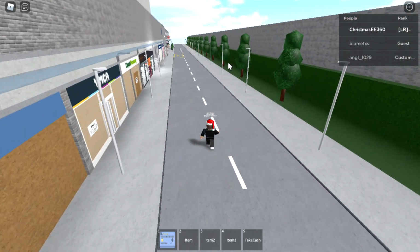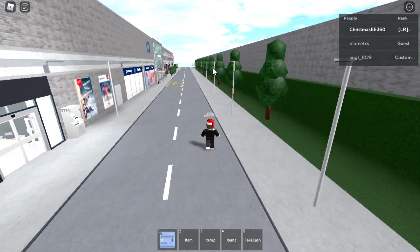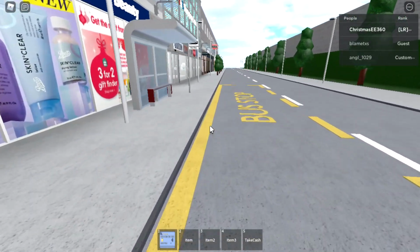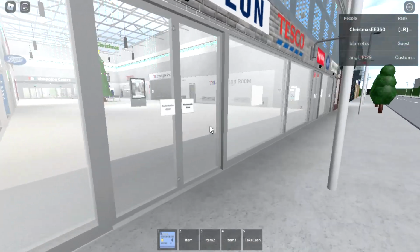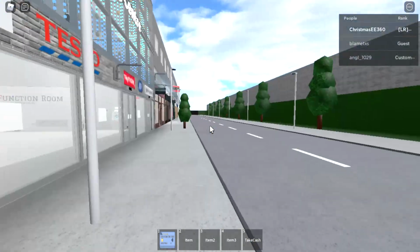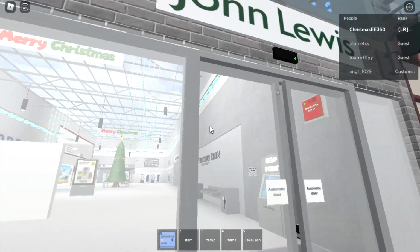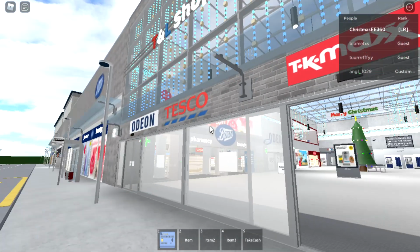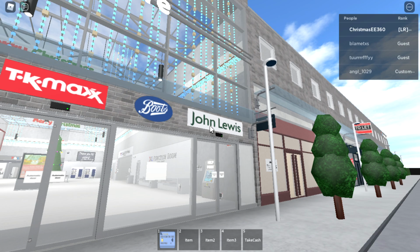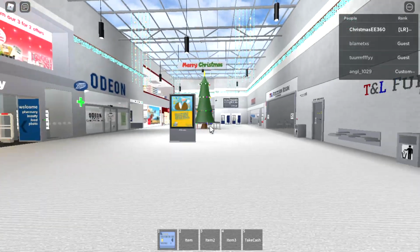On the entrance here, I honestly think you should get rid of the Boots sign there because it's a bit misleading. You know what I mean? And also, I think you should possibly have a hard Boots sign there. It doesn't actually really matter. Oh yeah, there's a problem I'll point out to you in Tesco in a bit. I think you should change that. I think you should change Odeon Tesco and then have TK Maxx, Boots, and then either H&M or Primark there.